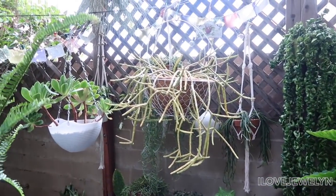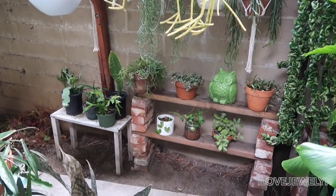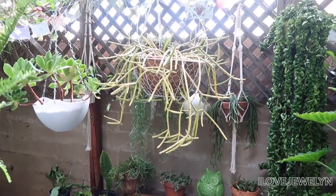So here's a quick little overview of the section I just went through. So this is on the back side of my Tiffany blue table. So I do use all of my space, right up against the wall.